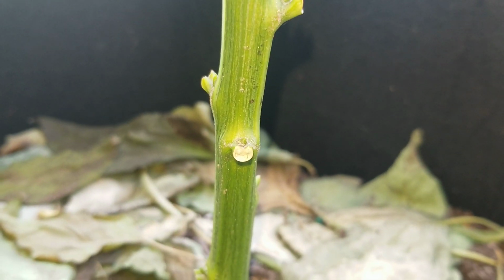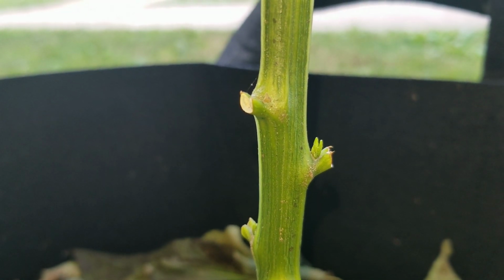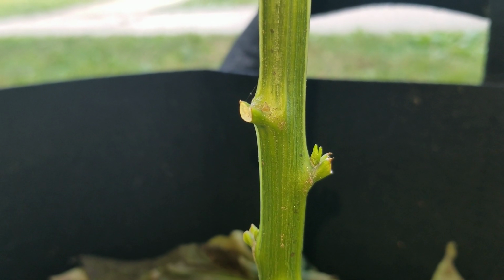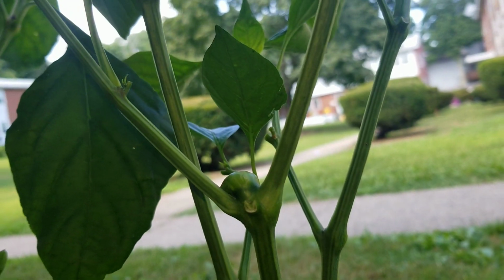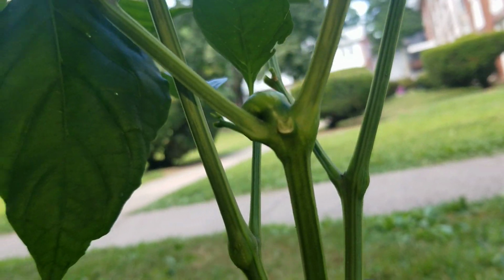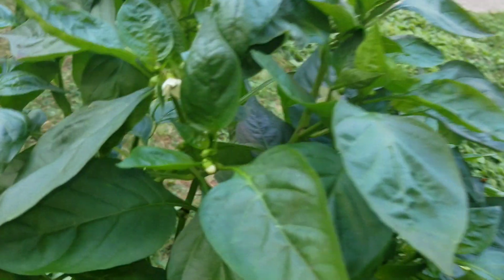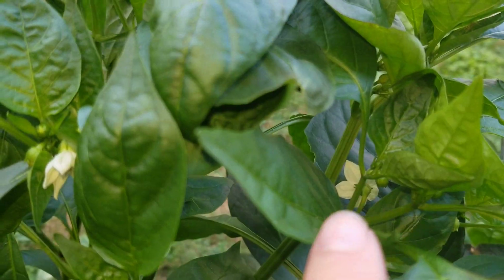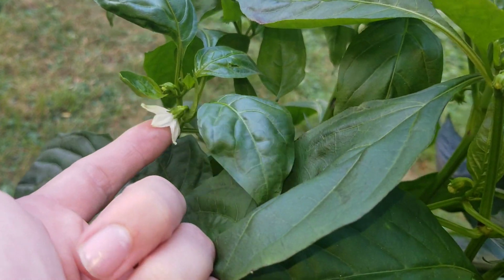And my bell pepper's putting out quite a bit of new growth from each junction point where I've taken off a leaf. Yeah. So for some reason it's focusing its energy on producing more growth instead of producing more flowers. Whereas the Cubanelle currently has 1, 2, 3 open flowers that I can see right away.